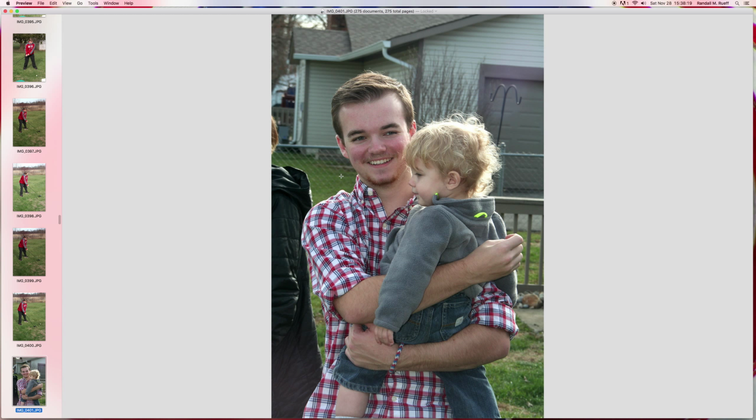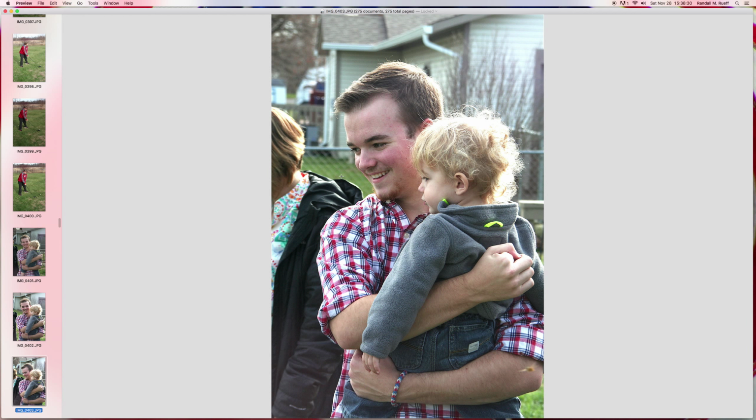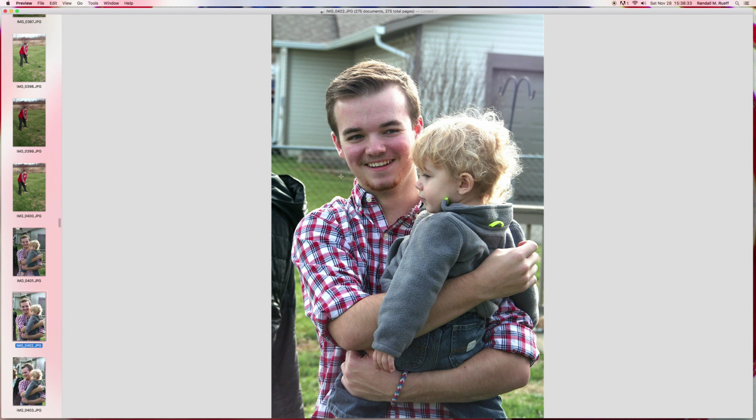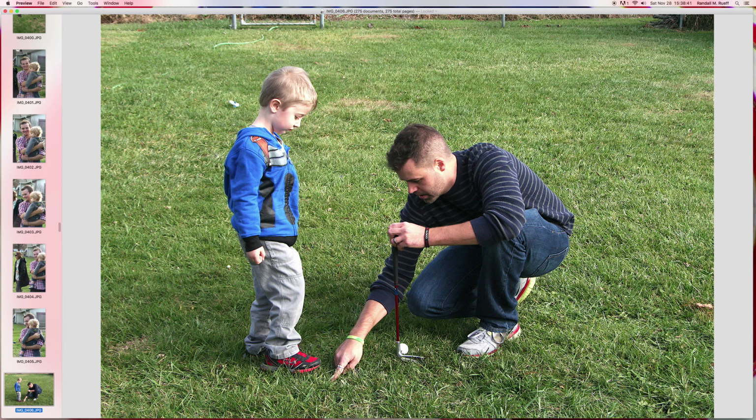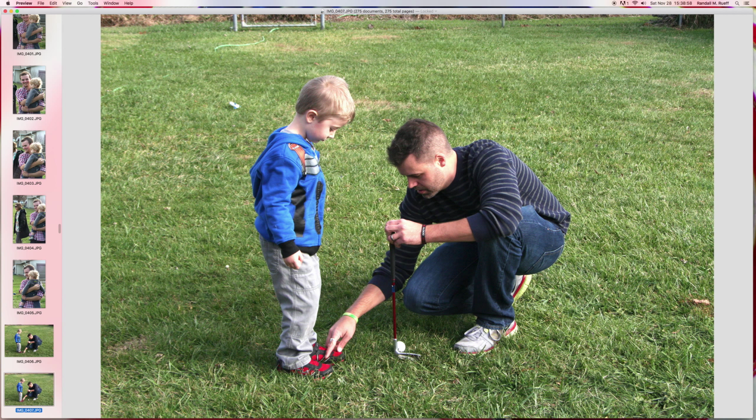Golf. Here's a good one. I like this one better. See how sharp and focused the faces are, especially Noah's. Father and son. Father trying to teach his son how to play golf. Kind of a cute picture. Someday if he becomes a great golfer, I'll have these pictures and it'll be worth something. If not, they're just a cute picture.